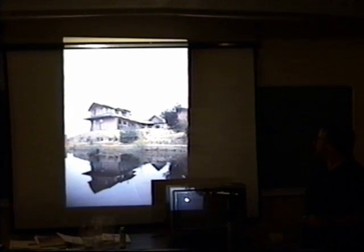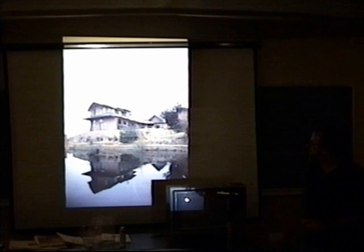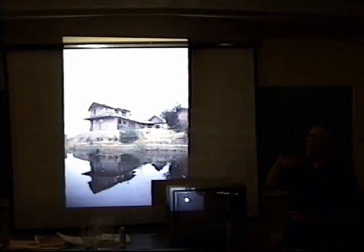What's supporting the second story? It's a timber frame. This is, as you'll see in a little bit, and you can see the rebar down here by the pond. The whole area was burned out in a wildfire in 1989. And the timber frame was built from timber harvested from the fire-killed trees.